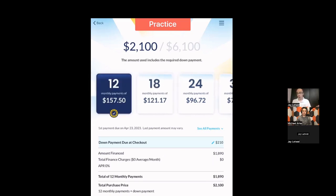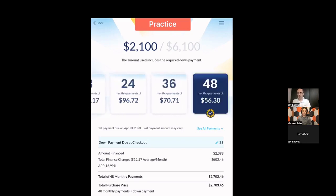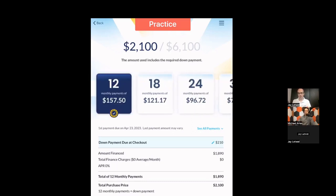Maybe the patient wants 0%. We have 0% options too. And so the idea is they just select what they want and go through the process. Makes sense? Go to the 0% one real quick. Sure, no problem. Okay. Got you. So it all changes throughout, you're not set with the percentage then.